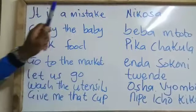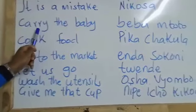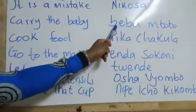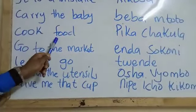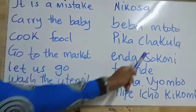Number two, carry the baby. Beba mtoto. Number three is cook food. Pika chakula.